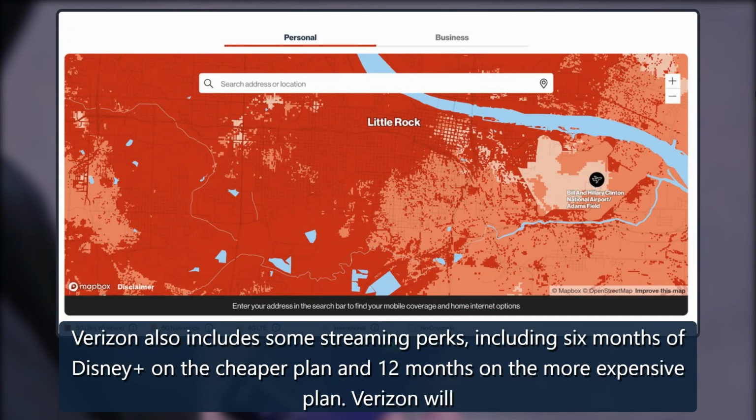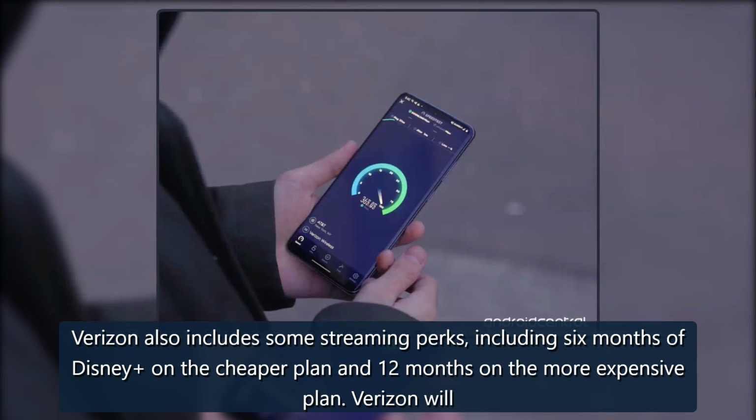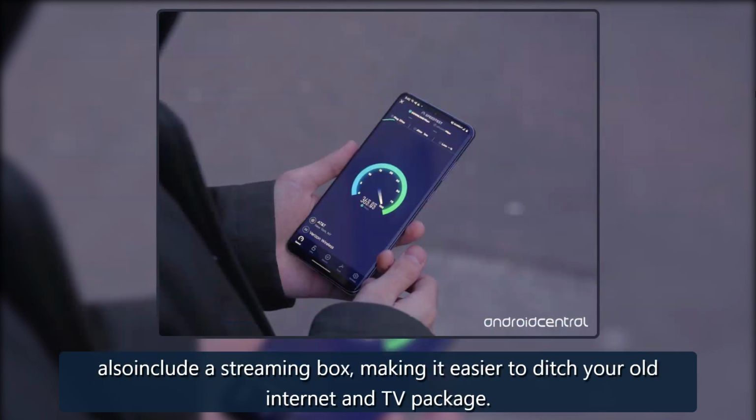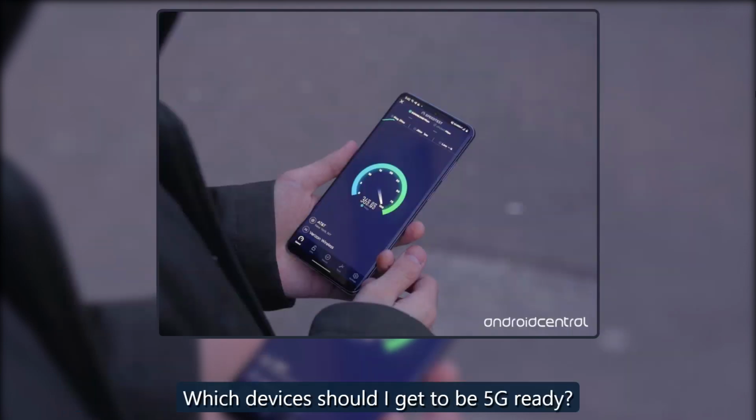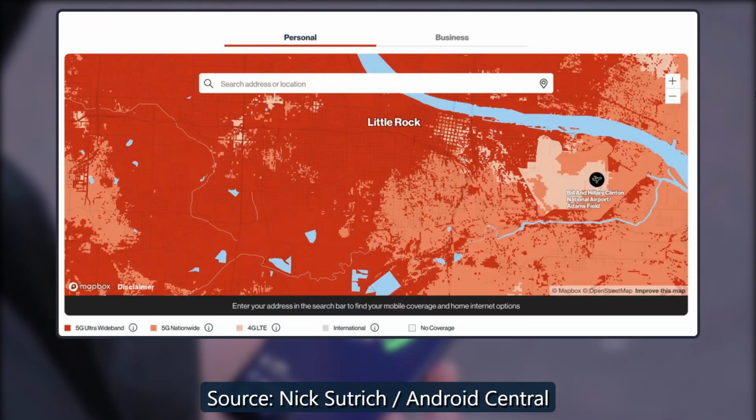Verizon also includes some streaming perks, including 6 months of Disney on the cheaper plan and 12 months on the more expensive plan. Verizon will also include a streaming box, making it easier to ditch your old internet and TV package. Which devices should I get to be 5G ready?